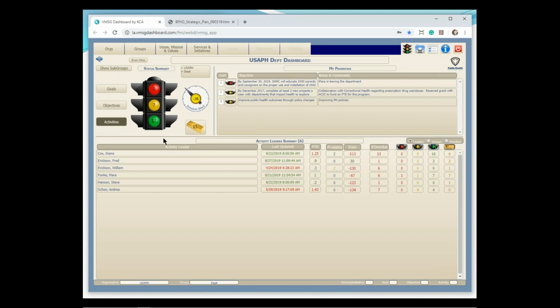The traffic light is showing me the number of activities, objectives, or goals with each status. So right now I'm looking at the number of activities in the gold, green, yellow, red. And you'll notice that I can roll over and drill down on anything in there. So I can click on the yellows and I can see all the activities that are in yellow status and maybe make some corrections right there. The other thing I see is the schedule gauge.